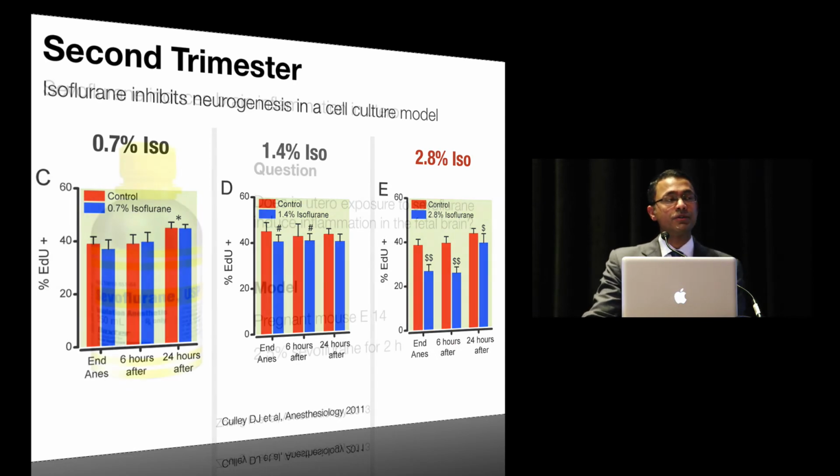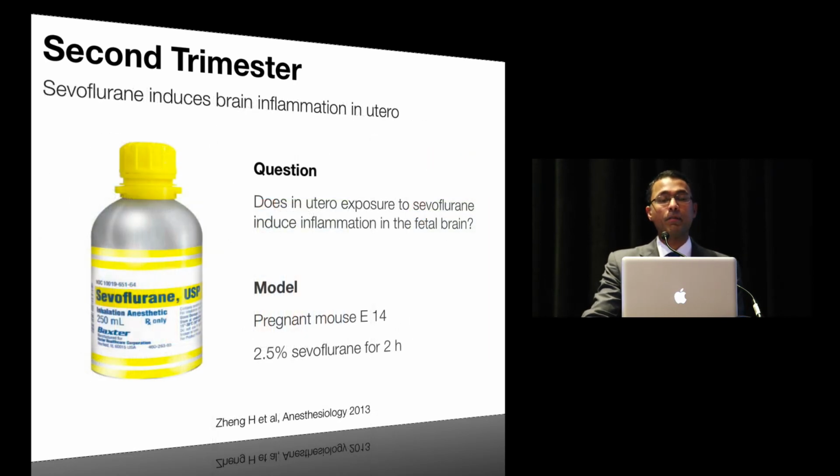So the second study, which I'm going to highlight, is the possibility that administration of anesthetics per se could induce inflammation in the fetal brain. Now, this is a very unique concept. How could anesthesia induce inflammation? So this study came from Massachusetts General Hospital, where they exposed, again, pregnant mice at embryonic day 14, which is equivalent to the second trimester. And they harvested the fetal brains to study markers of inflammation.